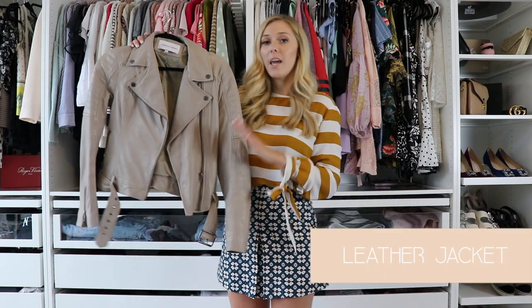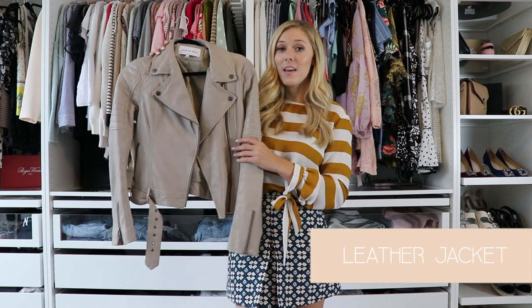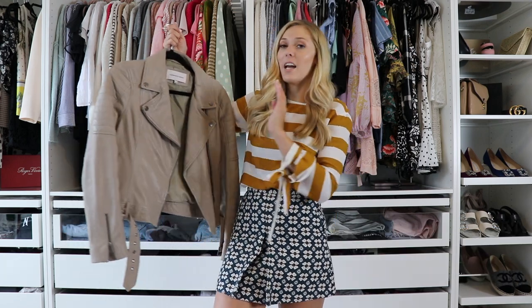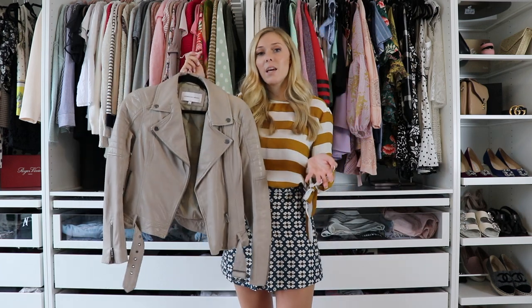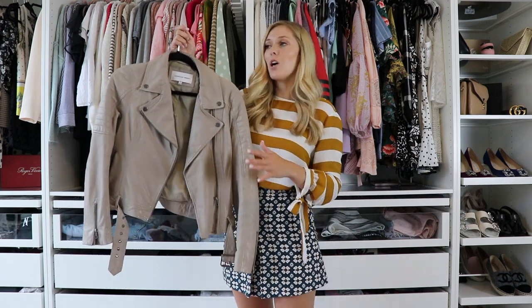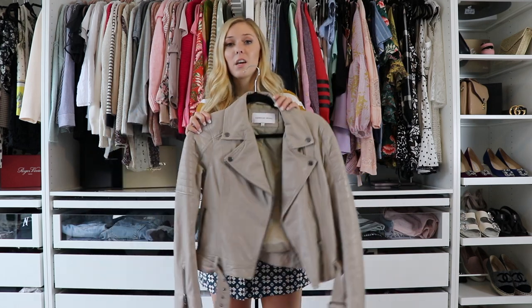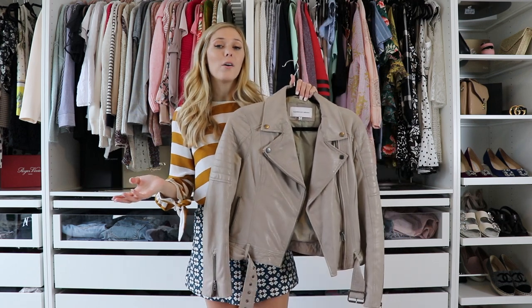Next is a leather jacket. So I have a tan colored leather jacket, but obviously you could do black as well. This worked really great for me last winter. I wore this all the time. It's real leather and it was, actually, I wouldn't say it was expensive. I feel like it was a relatively good price for a leather jacket, but it's definitely an investment piece. There are so many options out there. You could definitely go with something that's faux leather and that will suffice for a little while.